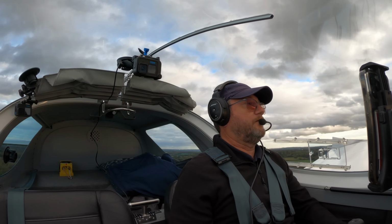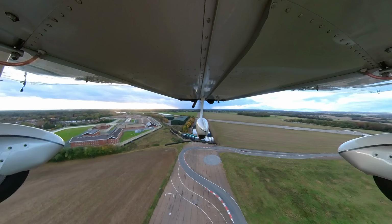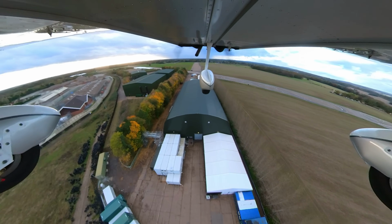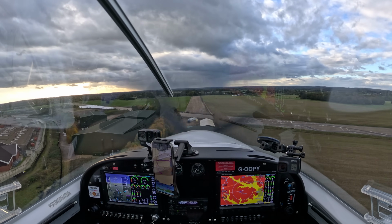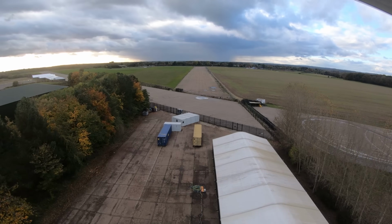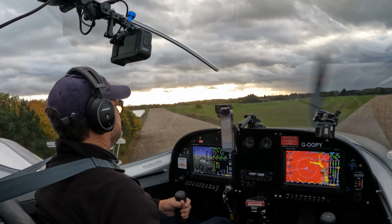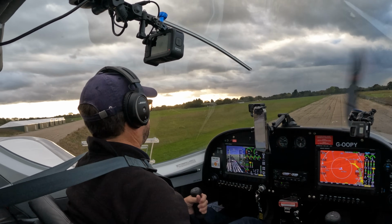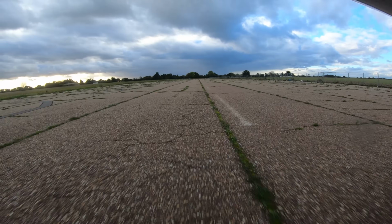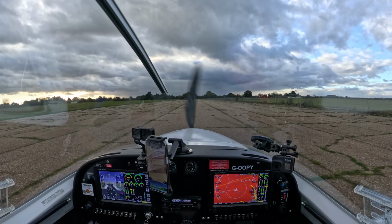There we go, established on final, and with the prison to my left and one of the TV studios to fly over, it's all looking very nice indeed. Although this is the original RAF runway, it's actually an incredibly smooth surface. I've landed very short as it didn't look that long from final, probably because it's really wide. However, at a marked 500 metres or 1600 feet, it's plenty long enough for me.